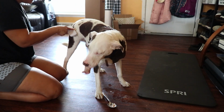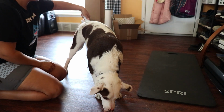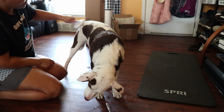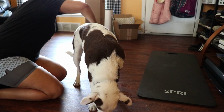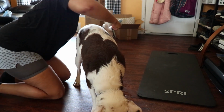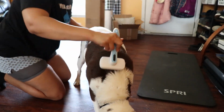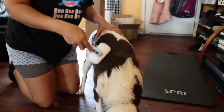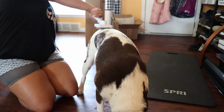Now moving on, I'm just going to go ahead and brush him out. I try to brush him out just every so often. He's pretty short hair, so he doesn't require a ton of maintenance, but he is shedding a lot because of the seasonal changes, so I'm just trying to get him all brushed out. Like I said, I might be giving him a little bit of a haircut soon, but I would prefer to take him to the vet for that. I don't want to do that myself, so I'm just trying to keep him brushed out for now, and then of course vacuuming like crazy.